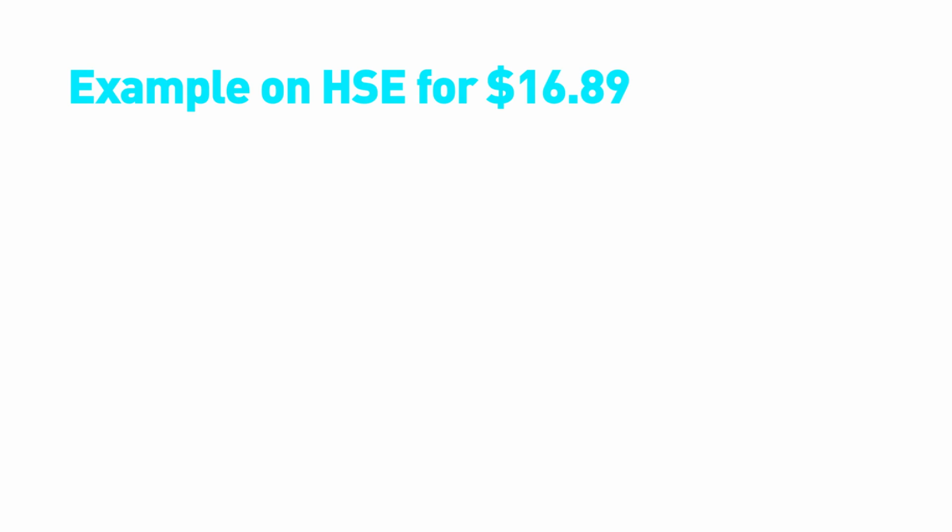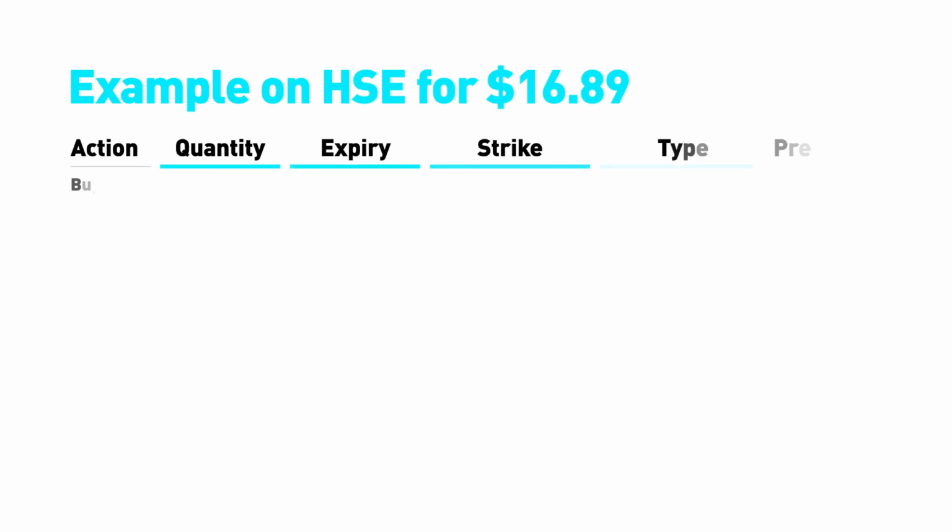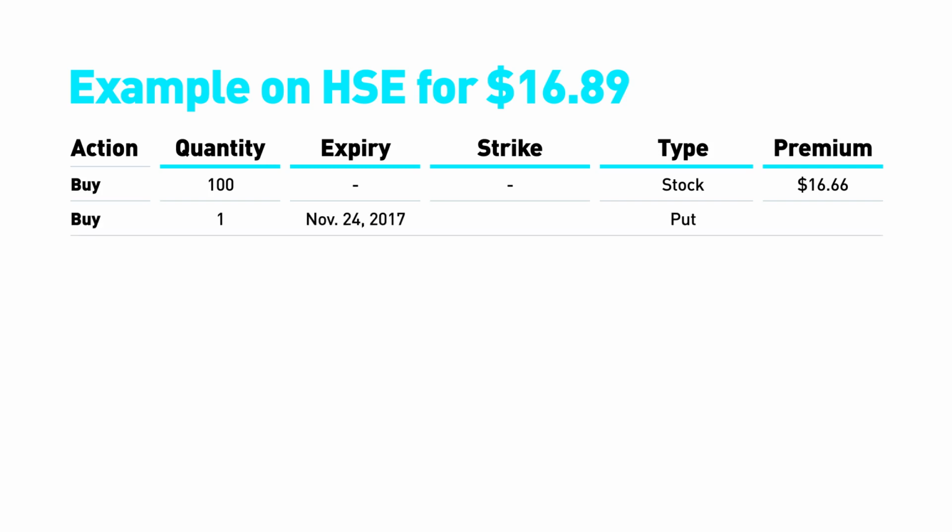Consider the example on Husky Energy, ticker symbol HSE. First, you buy 100 shares of HSE at $16.66 each. Then you buy the put option with a strike price of $16, paying a premium of 23 cents, for a total cost of $16.89 including the shares.